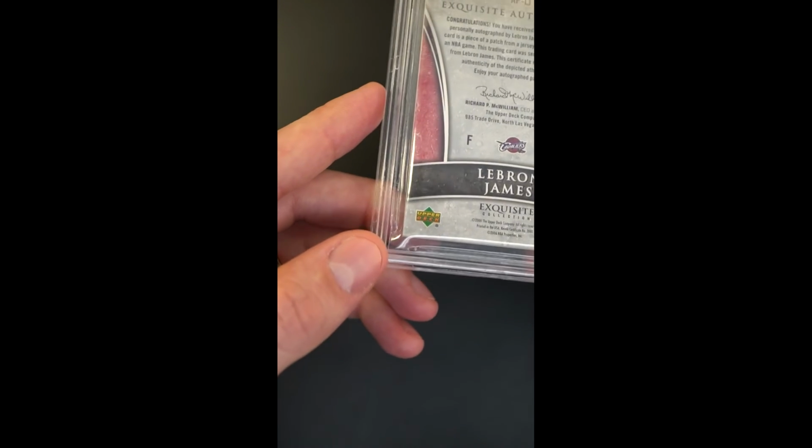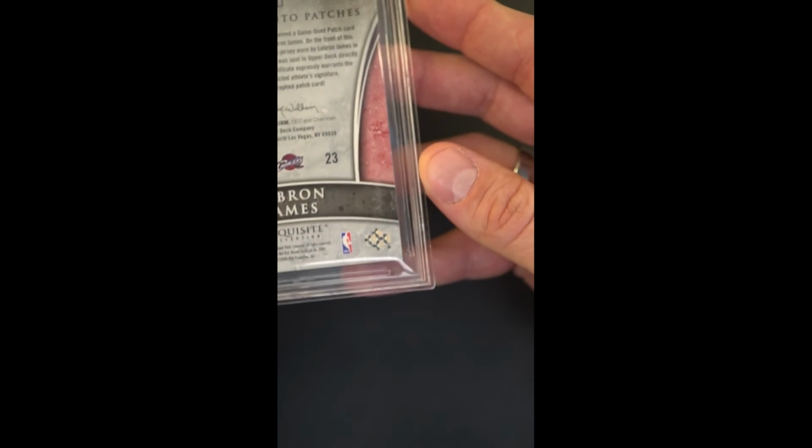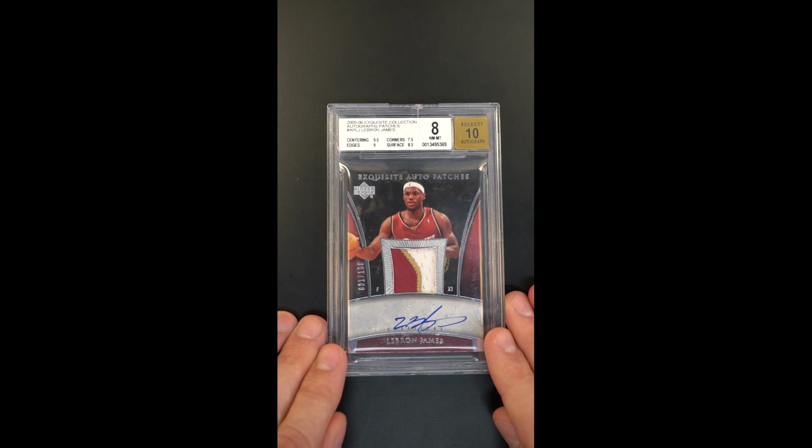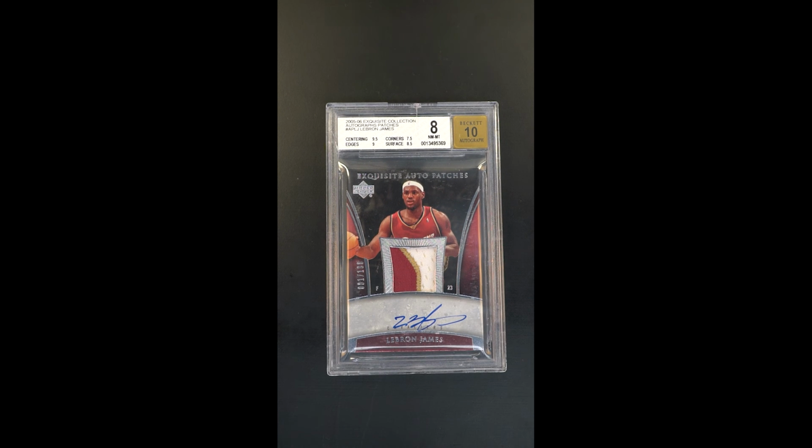Autograph's well struck. From the back, maybe even a bit nicer than from the front. Pretty sharp looking card. So for an 8, nice looking card. And certainly one of the nicer, blue chip investment pieces from the decade.